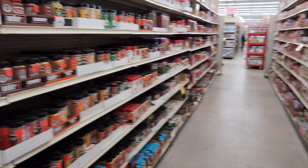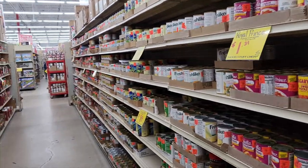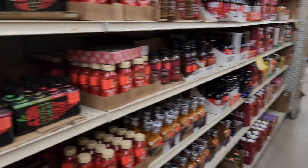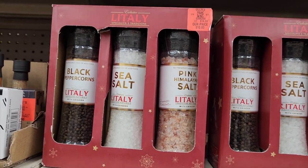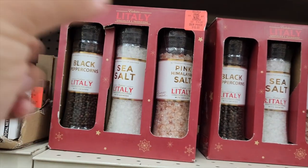Look at that. Spices galore. Canned foods galore. They even got the fancy stuff. Sea salt crackers. Not that stuff that you just, you know, shake, shake, shake. You crack this. You know what I mean? They got it here.